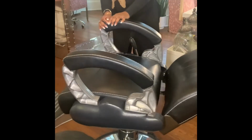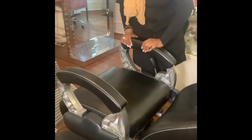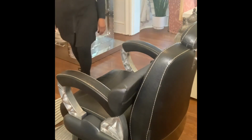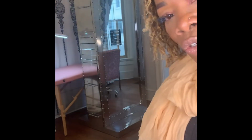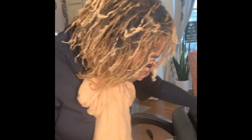So for a very long time, I used to use a massage table. And as you can see, my massage table is still here in the corner, right? I still have my massage table. And I typically use that for facials or for waxing, because I am a licensed esthetician, and I don't use that as much anymore.